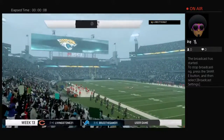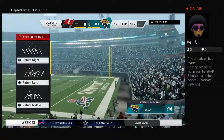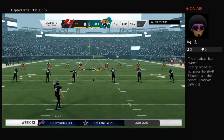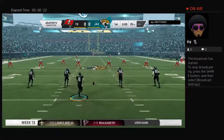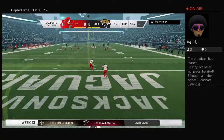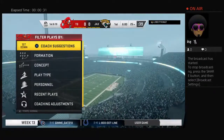Actually expecting a pretty steady rain throughout today here in Jacksonville at TIAA Bank Field. Nothing like the fanfare of introductions to an NFL game, and that was in evidence a moment ago. Fireworks, pyrotechnics, you name it. This crowd is ready as their guys get set to match up between the Tampa Bay Buccaneers and the Jacksonville Jaguars.